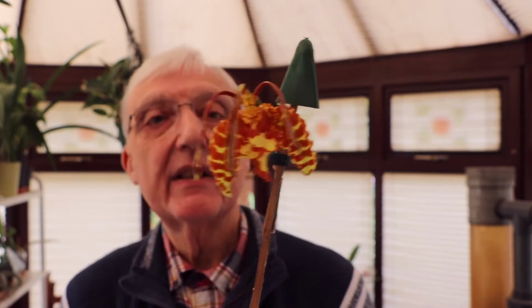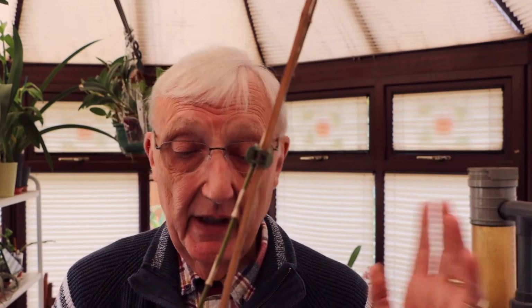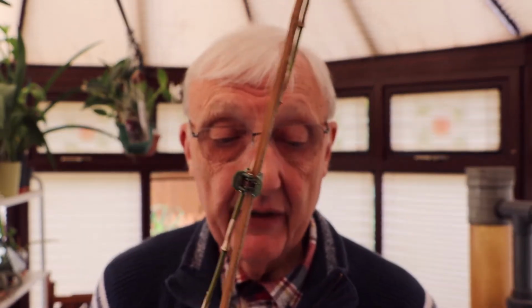I'll step back a bit for this one. This is, of course, Psychopsis mariposa. The latest flower started to open yesterday. They take the time to fully open, and that will last 2 or 3 weeks, looking very nicely. Anyway, so the progress of the plant itself. We've had 2 new growths come up this year. This one, and this one behind it.